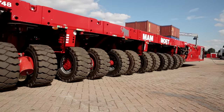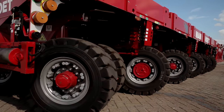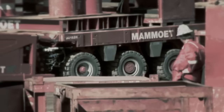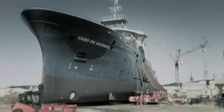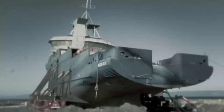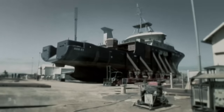The amazing maneuverability of the SPMTs is demonstrated in the Schiedam yards and was applied in the Chilean port too. Moving the ship up the ramp was relatively straightforward under the control of a single operator who maneuvered the 84 axle lines and 4 power units. By the time the SPMTs bearing the ship got to the edge of the dock, the real skills of the driver could be shown off.